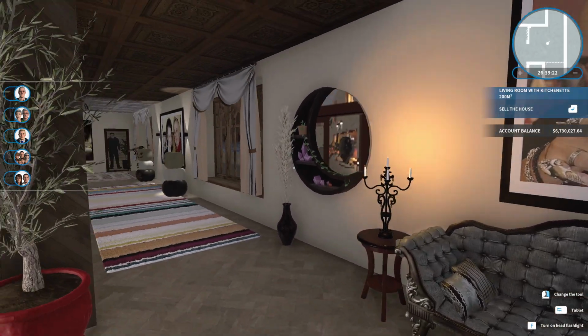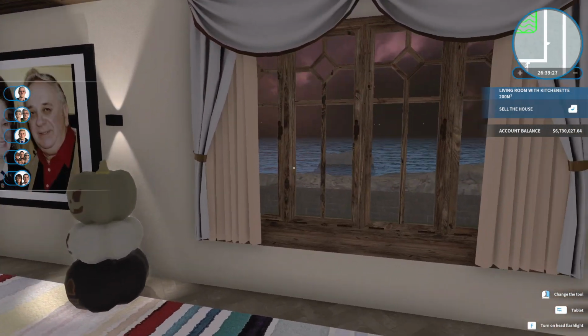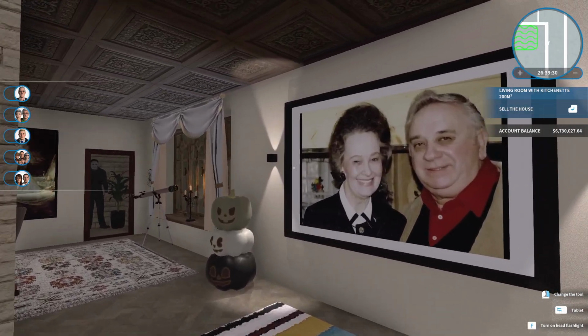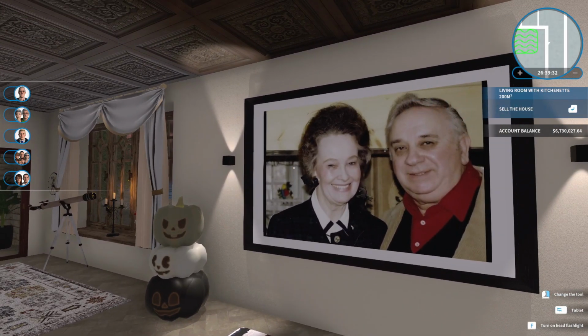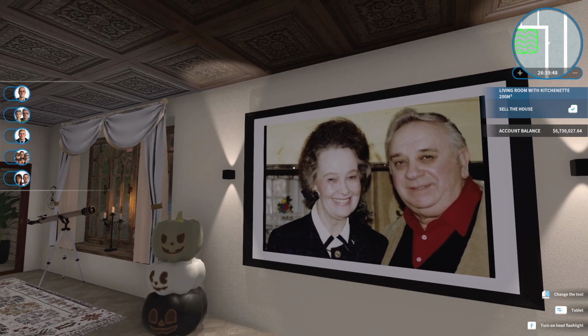Anyhow, so I had to use him in this build because he's such an icon in the horror movie industry. Got a cool mirror here, a nice view of the ocean with some pretty windows, and then you have to have these two. I'm not going to tell you guys who these two are. Tell me if you know who they are. I'll wait a few days after this video comes out, and then I will tell you all of the answers to my questions. So who is the family in the photos in the front in the living room, and who are these two?